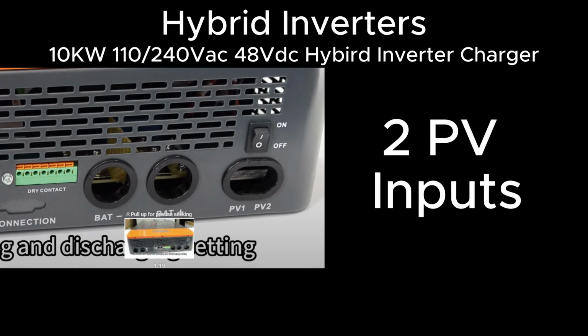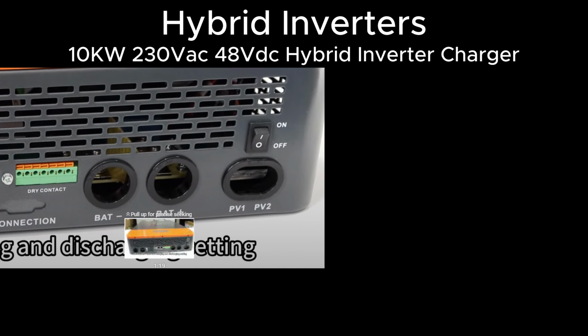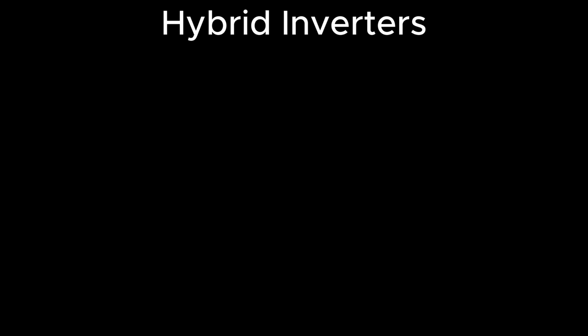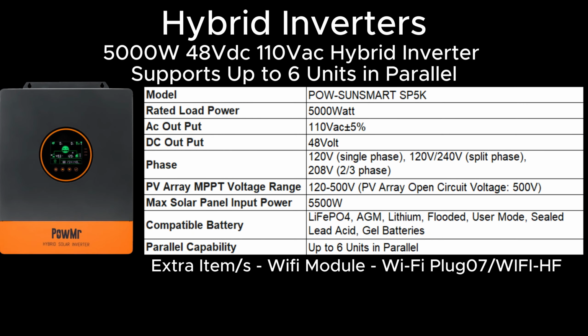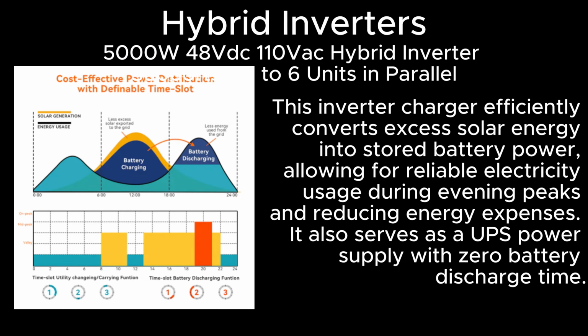2 PV inputs. Hybrid inverter number 2 can load up to 10 kilowatts, output voltage 130 volts AC, backup battery 48 volts DC. 2 PV inputs. Hybrid inverter number 3. 5000 watts load handling, 48 volts DC battery support, 110 volts AC output, supports up to 6 units in parallel. Time slot utility charging, carrying function, and time slot battery discharging function.